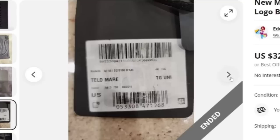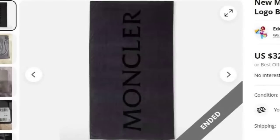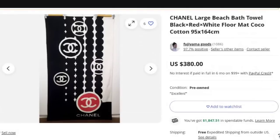There is that Montclair tag. I don't see a price on this, so I'm not sure what that original retail was, but this was an amazing sale at $325. Next up is a Chanel.